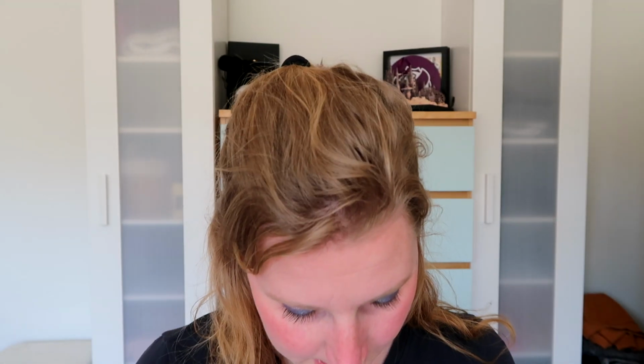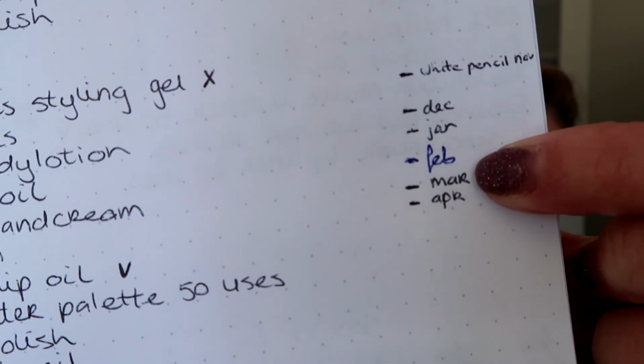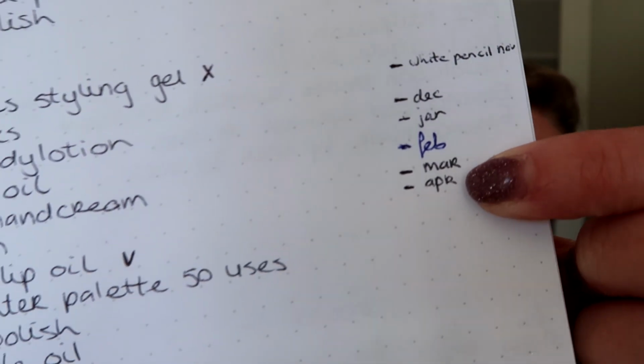Let's start with my white eye pencil. Look how cute. It's getting so small. This I have marked. We're making progress. I'm not mad about this. So these lines are that white pencil. So this was last month and this is now. I think we're doing pretty good. I've just been using this pretty much every day in my inner corner and I want to use this up. I think this might take me all year to finish, but that's fine.